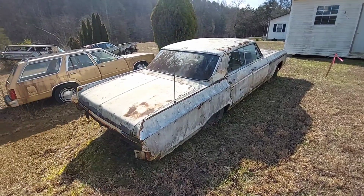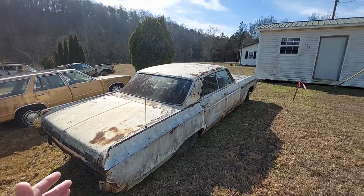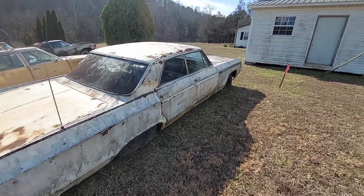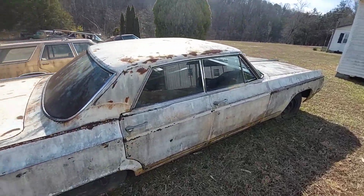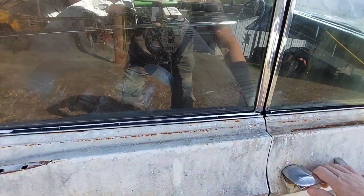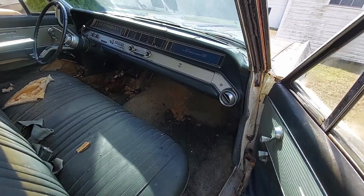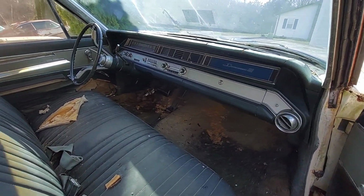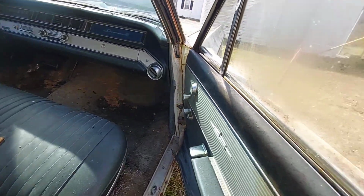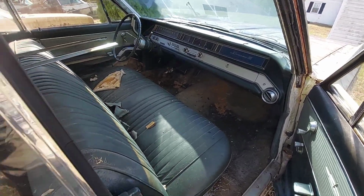It's a 19, I believe it's a 1964 Oldsmobile. This car ran a few years ago. It's got a 394, I believe, in it. And my friend drove it up and down the road. It's an AC car. And it's kind of complete. And I haven't bought a car in a long time. This is kind of a new experience for me.